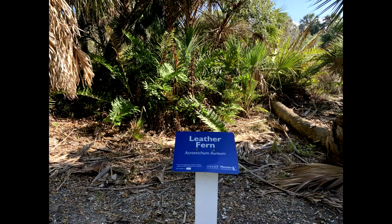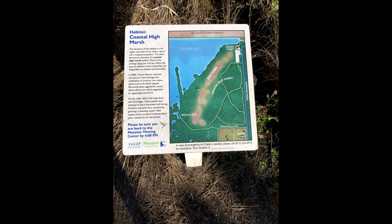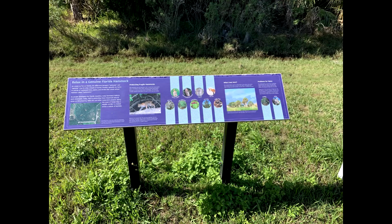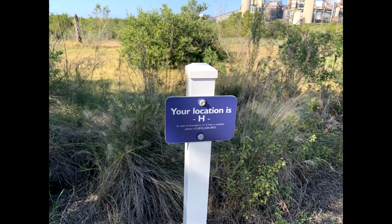They also have plaques that inform you of the areas you're hiking through. Like they had one plaque that referred to the coastal high marsh. Another one was titled Fascinating Fiddler Crabs, and it talked about the crabs that burrow in the area. They had other ones that talked about information about hammocks. Another thing that was nice about this trail is that they had the area labeled in case of emergencies so that people would know where you are. If somebody got heat stroke on a hot day or something like that out there, for example, you could call this phone number and say, we are at area F, and they'd know right where to come to help you.